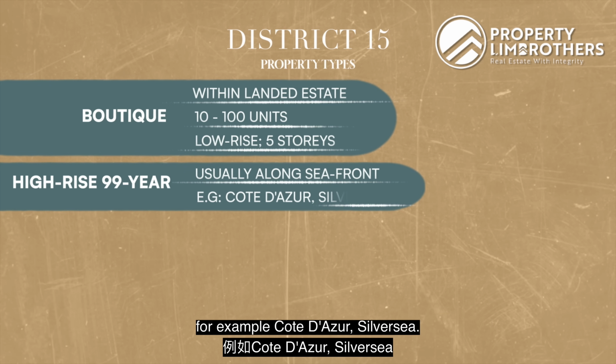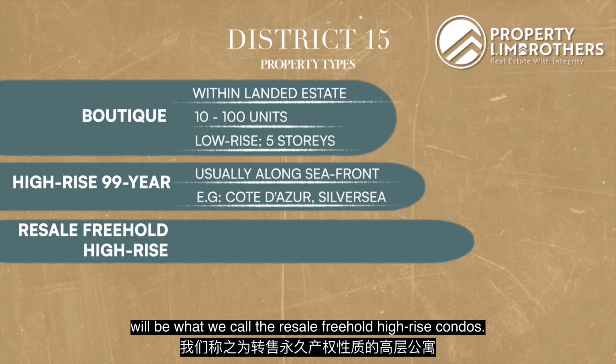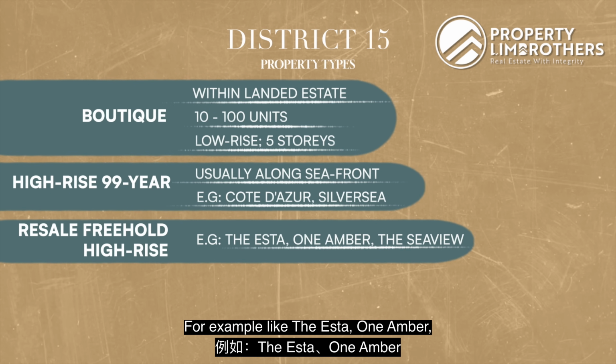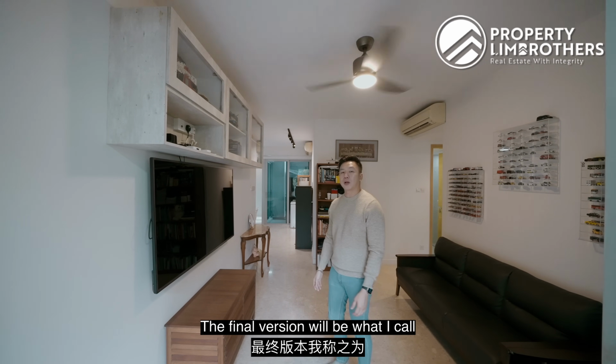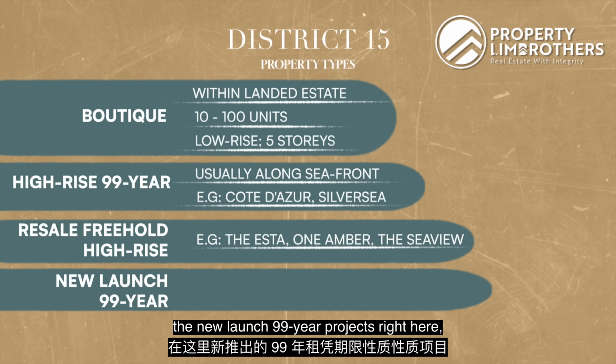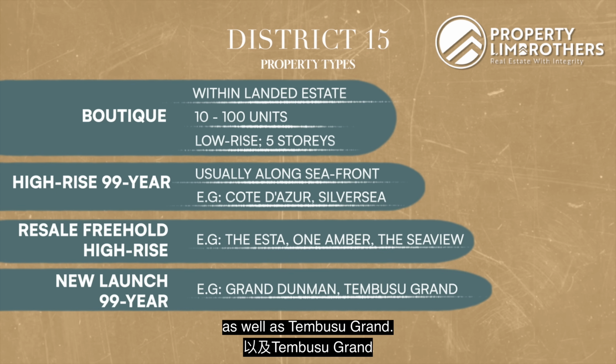The second version will be the high-rise 99s projects, and usually you can find them along the seafront facing, for example, Côte d'Azur, Silver Sea. The third version will be what we call the resale freehold high-rise condos, for example, like the S-Star, One Amber, as well as the Sea View. The final version will be what I call the new launch 99ers projects, which are the high-rise versions as well. For example, like Grand Diamond as well as Tembusu Grand.